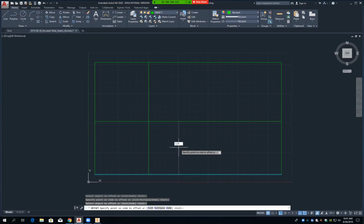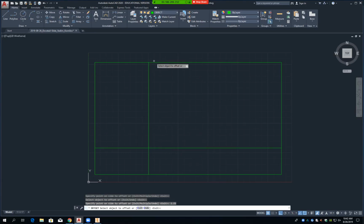Okay, now, everyone sees your template. The very first thing we want to do now is we want to draw a rectangle in our gridded area.